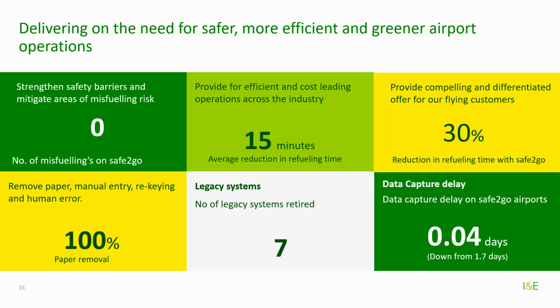This makes the Safe2Go platform a really compelling offer for our current and future customers. And lastly, the Safe2Go platform has really modernized the entire refueling process for our team. We've been able to remove our dependency on paper and manual entry processes, which improves our data automations and our data accuracy. To that end, we've been able to retire several legacy systems, which enables us to reduce our cost and reduce our technical debt.